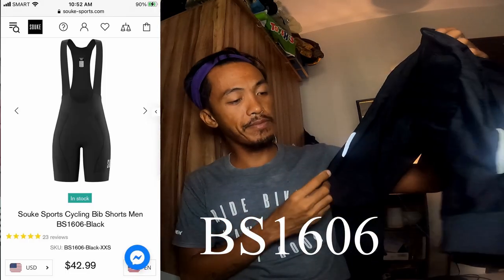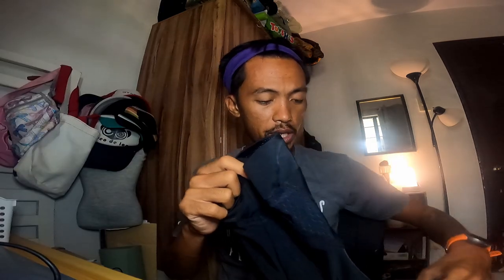The only drawback is this bib short. The leg grippers are different. They have silicone as well. They don't irritate you, but this one will. You see this tag at the back of the strap? It's made out of a rubbery material. It kind of annoys you during a ride because heat builds up in this section. Once your back is sweating, this will stick to your back if you don't have a base layer, and that area is just gonna build up heat, and it's super warm. So I hope Souke changes this, makes it smaller or whatever, but this is the only drawback I can find among all of their bib shorts.